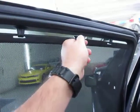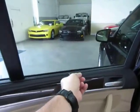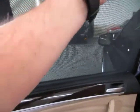Alright, you got these manual shades in the back here, and you lift them up here and they'll slide back down. Okay, and to engage, you pull them up and get them in the slots. It's a little tricky, hard, especially when you got only one hand to do it.